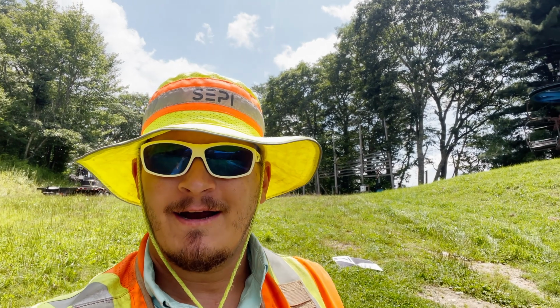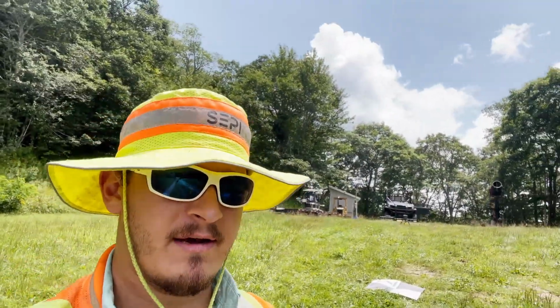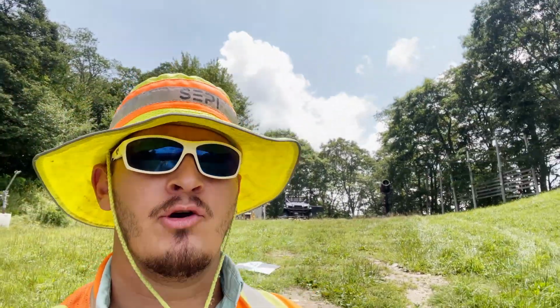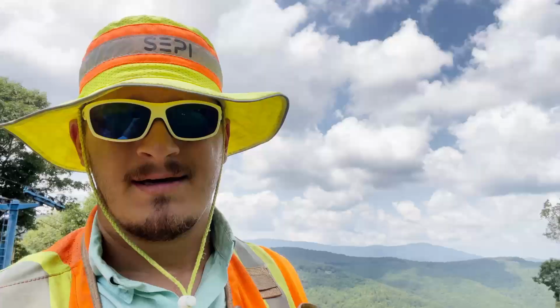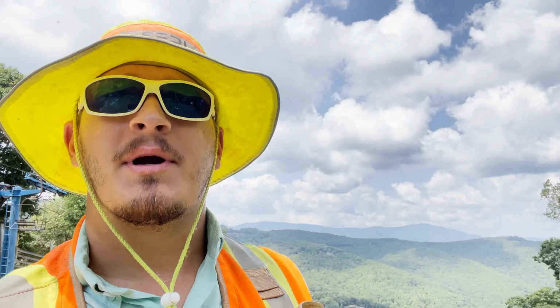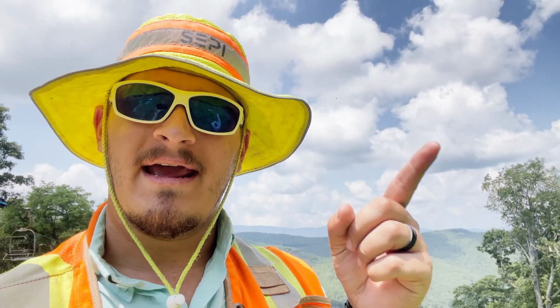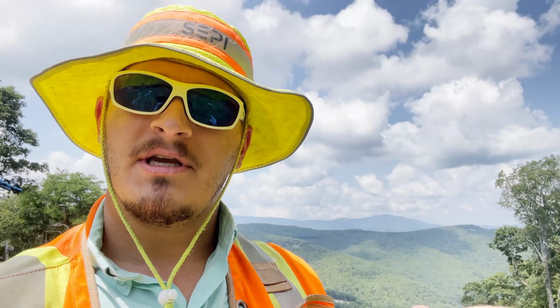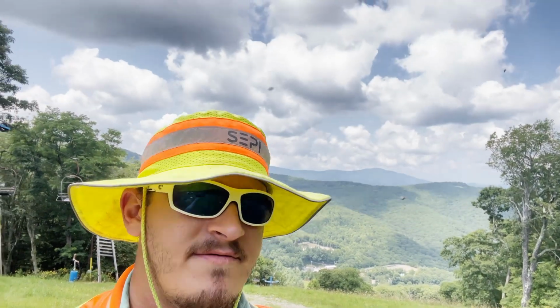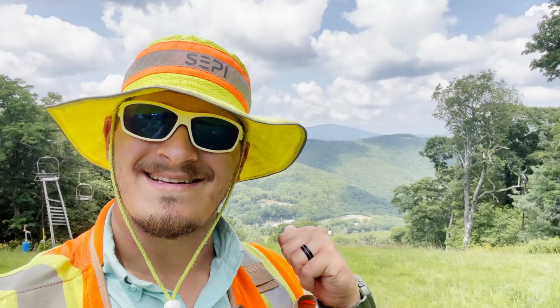Folks, it's hot up here, but we finished that flight. So that was about an 8-minute flight, flying at about 175 feet in the air, about 10.5 miles per hour, with terrain follow turned on. We're going to go check out this data set right now. But first, just to get us there, we're going to hop in the ATV after we pick up all these aerial targets, and ride back down this mountain.